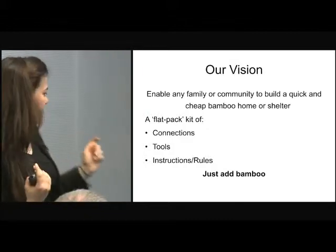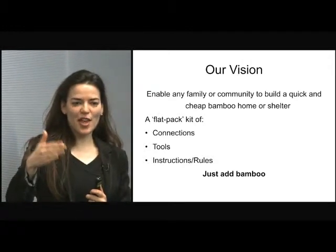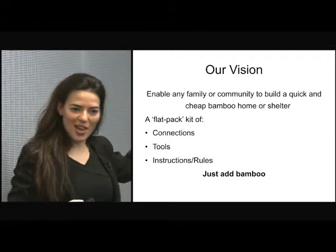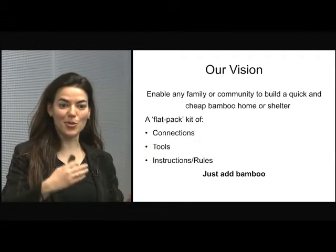5-6 years when they treat it over there with boric acid, etc. But after these 6 years, they can get more bamboo, and using the connections, the tools and the instructions as they did in the very beginning, they can refurbish their house or expand it, etc.